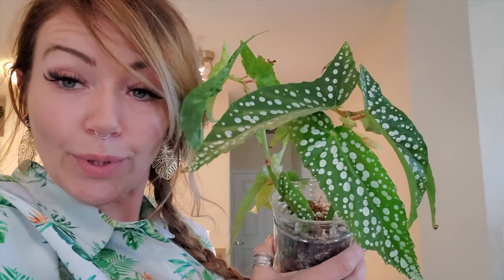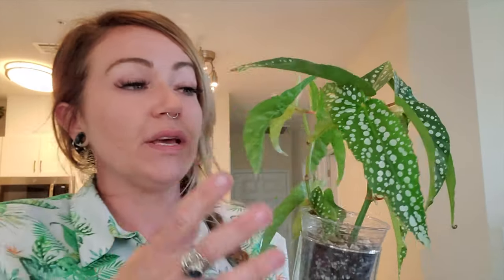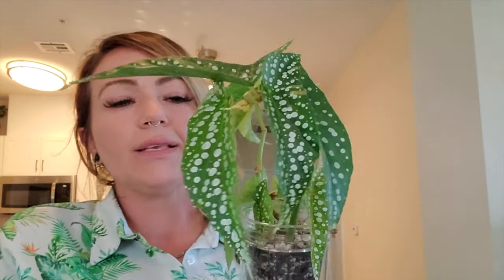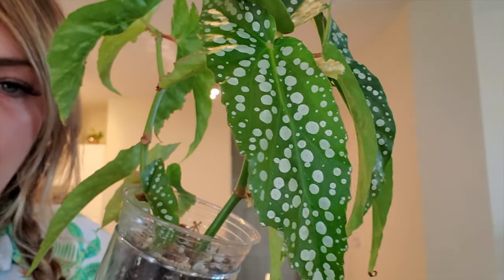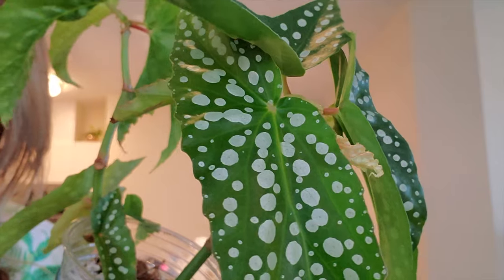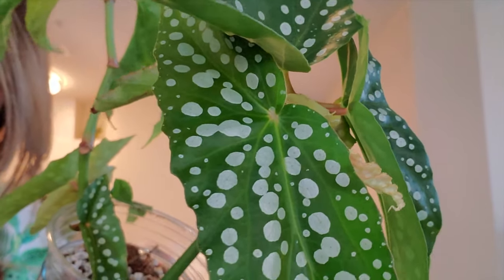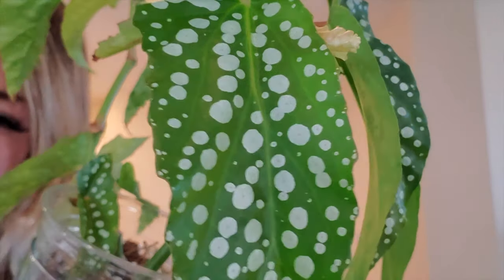This one is my special begonia. And something I forgot to mention before is all of these plants flower. So they'll all have beautiful flowers on them. This one has flowered for me numerous times, and it has these beautiful pinky blush flowers. This one does not have the burgundy undersides, but she does have those very fluorescent, bright, sparkly dots.